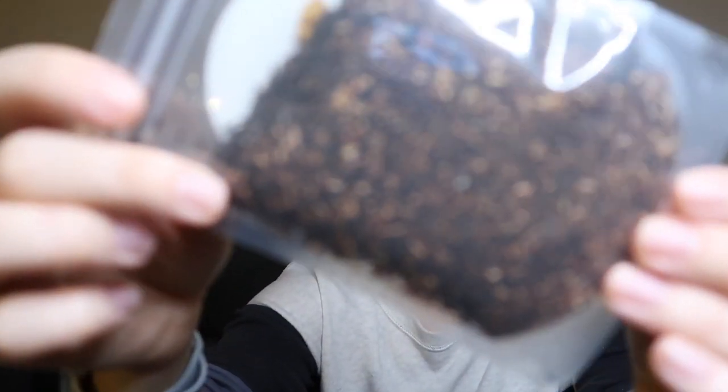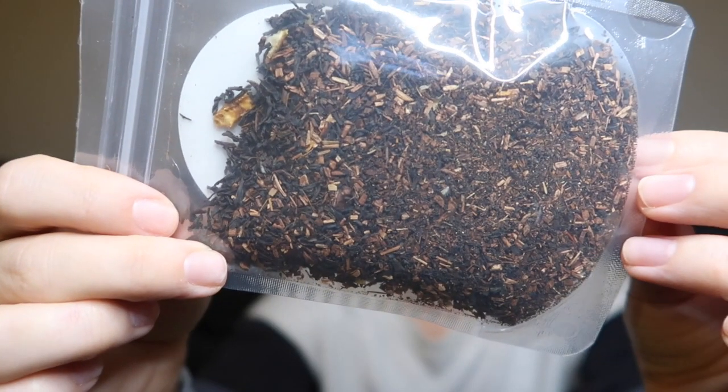Then we have got Brunch in Paris black tea. Like I said, these are all ones that I chose, and it was really difficult to choose because there are so many different types of tea on their website. Honestly, it's crazy. The choice is just amazing. So it was really difficult to narrow it down actually. I just chose these because the flavours and the words behind them really appealed to me.